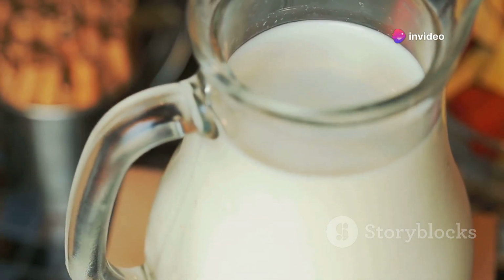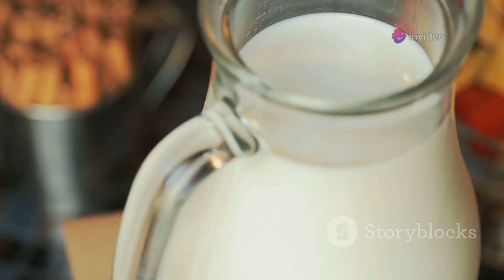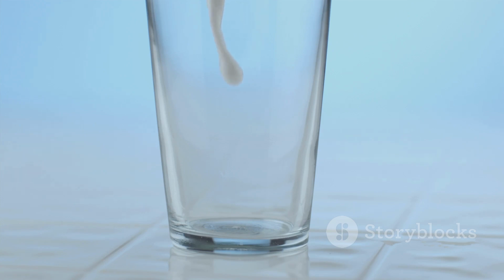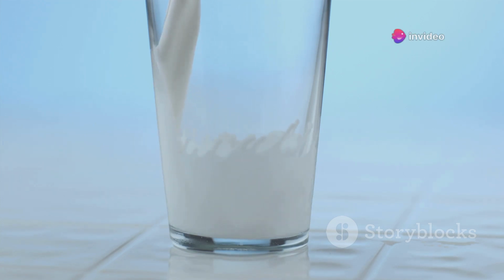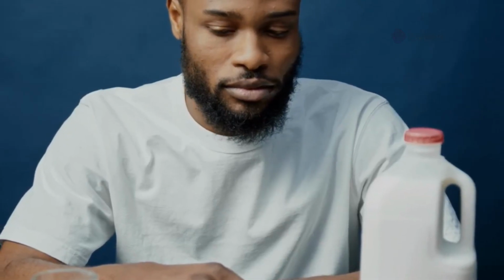First up, milk. This everyday staple is more than just a drink. It's a foundation for countless recipes and a key source of nutrition in many households. Whether you enjoy it with your morning cereal, in your coffee, or as a refreshing glass on its own, milk is a versatile ingredient that deserves a spot in every fridge. It's a nutritional powerhouse packed with protein, calcium, and essential vitamins.